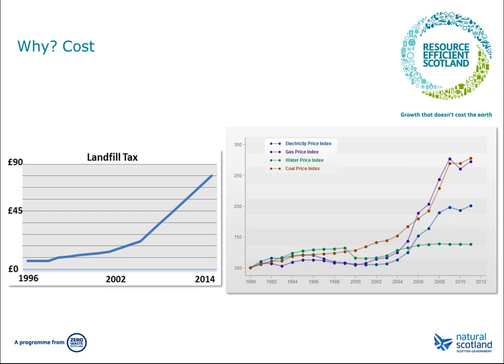In 1996, the government introduced the landfill tax to encourage waste producers to generate less waste, to recover more value from waste through recycling or composting, and to use waste disposal methods that have less impact on the environment. The landfill tax increases every year. From the 1st of April 2013, it is £72 per tonne, but this does not include the actual disposal costs.